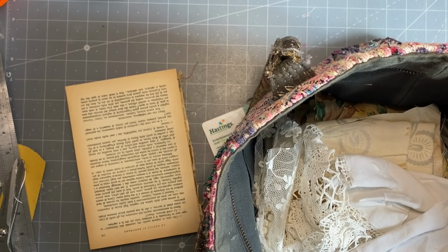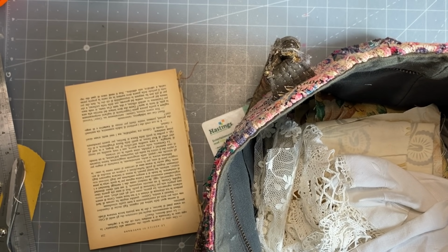Right, so we're back with the 100-day project, and it's day 44, and this was suggested by Brenda. Let me read it. Lace and fabric bundles I haven't looked at recently. Close eyes and pull one out.